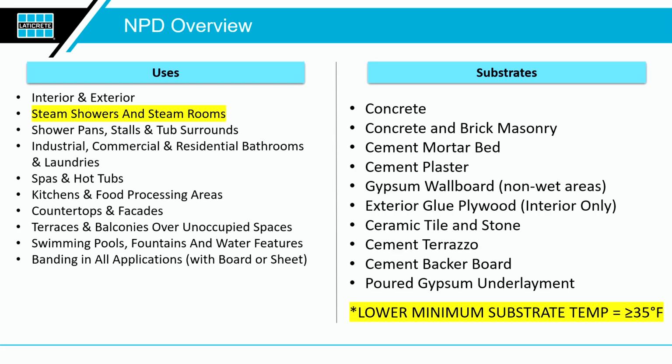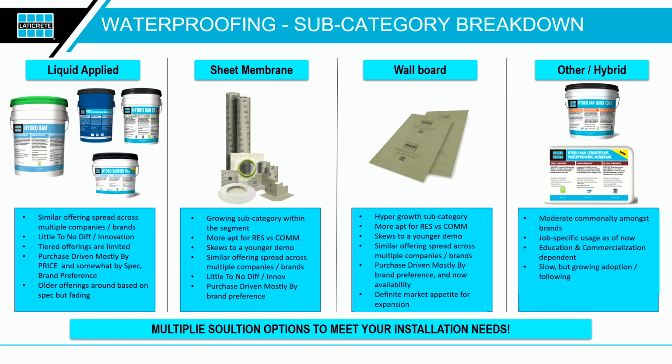So we like to think we've cornered the market in terms of innovation at both of those key touch points. So just to sum it all up, Laticrete, right? Waterproofing is in our DNA. It's part of what grew the company to where it is today.